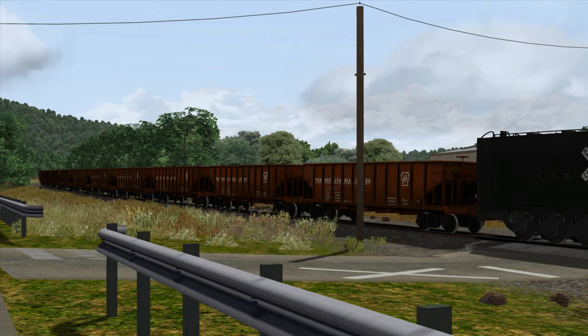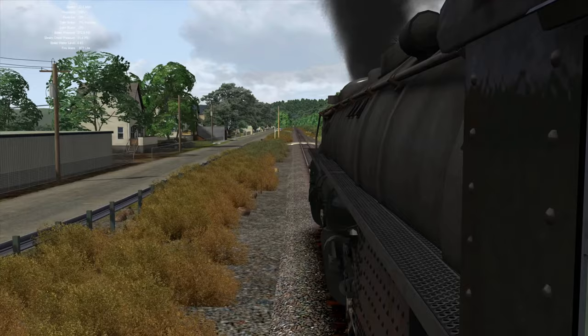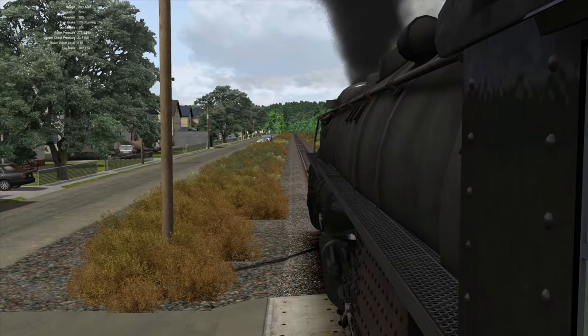The main line, at the time, ran for only 19 miles down the east bank of the river to Ada, Pennsylvania. The railroad made its first expansion in 1905, when it leased the Connellsville and Monongahela Railway. This line was 27 miles long and ran south out of town to follow the Dunlap Creek to the town of La Crone. Here, the railroad could connect to the B&O. The last few miles of the line curved around to head back to the Monongahela River at the town of Huron. This line would eventually be integrated fully into the Monongahela Railroad and became known as the Dunlap Branch.